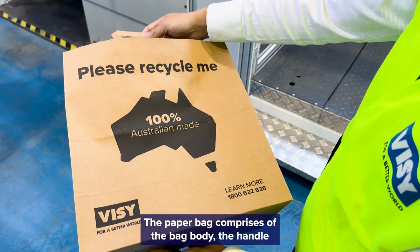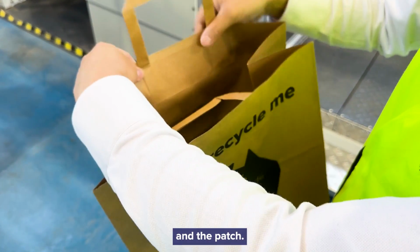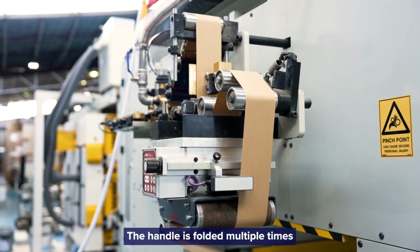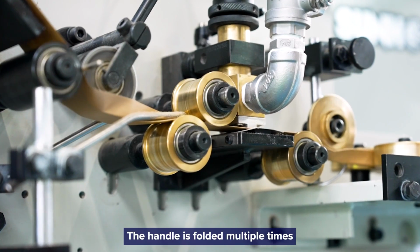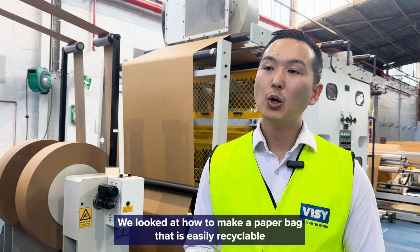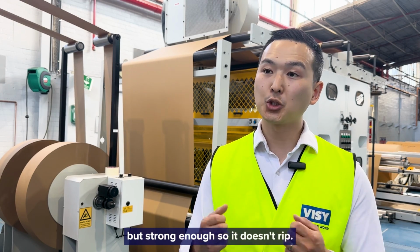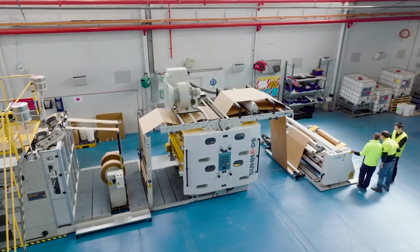The paper bag comprises of the bag body, the handle, and the patch. The handle is folded multiple times to create a thicker handle that's nice and sturdy. We looked at how to make a paper bag that is easily recyclable, but strong enough so it doesn't rip.